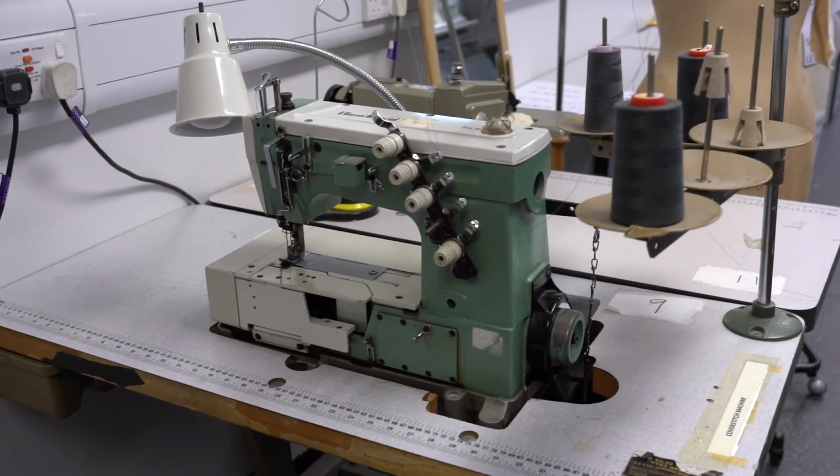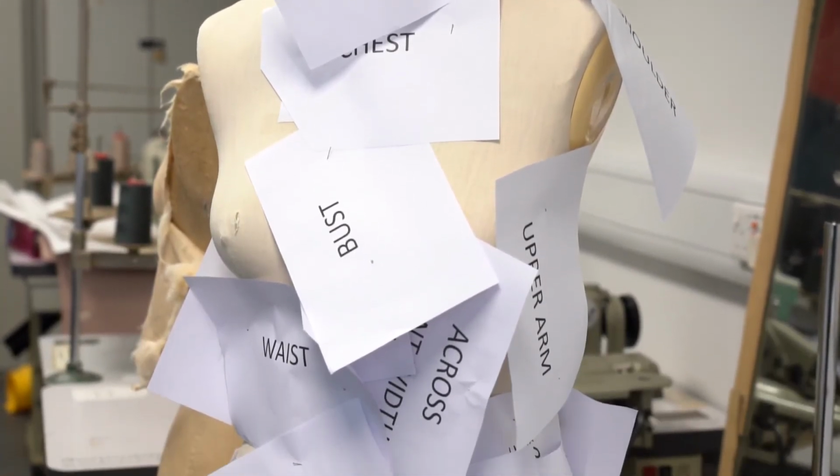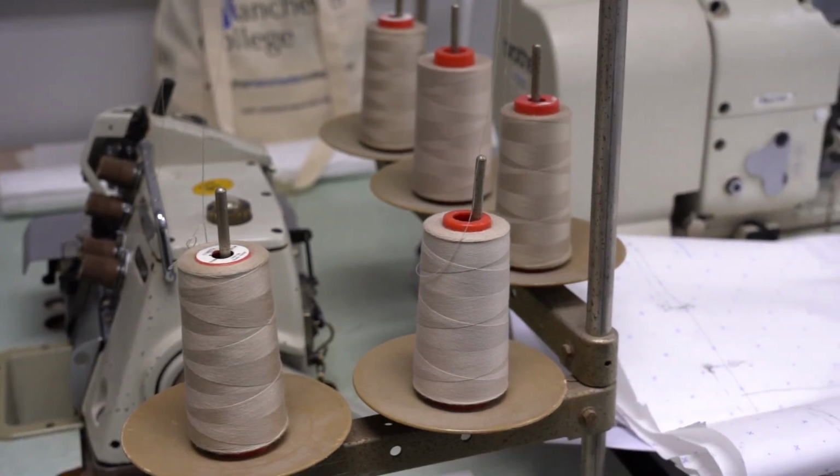Hello, we're in the pattern cutting room here at the Openshaw campus. We actually do the whole process from design through to cutting and manufacture here at Openshaw with dedicated staff who are experts in the field.